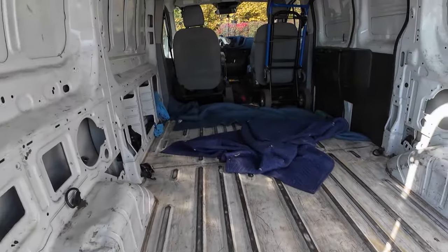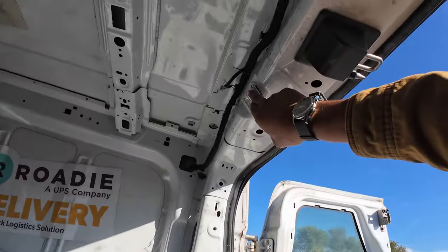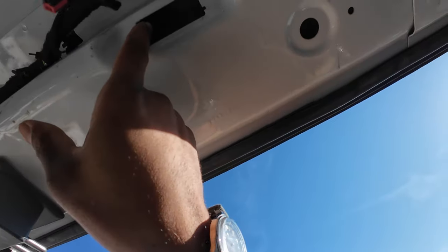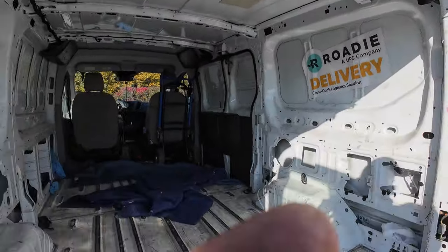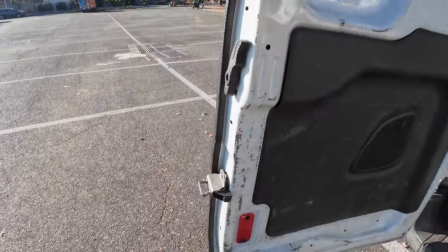Only thing I wish really worked in here were the lights. Like this light right here doesn't work at all. The one that was over here actually ripped out from loading something. So that's unfortunate, but no, it didn't work anyway, so I don't really care about that.